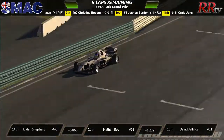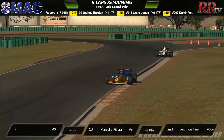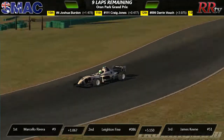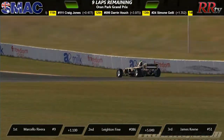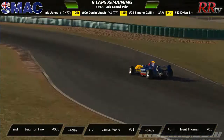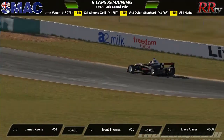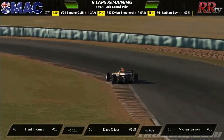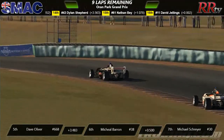So with 9 laps to go, folks, we've got Marcelo Rivera out in front at the moment. He's got a 1 second gap now over Leighton Fine. Leighton took 3/10 out of Marcelo's lead that time by. James Keane is in 3rd position, and he's starting to come under pressure now from Trent Thomas. In 5th position we have Dave Oliver at the moment. He's got a 3 second gap over Michael Barron.